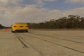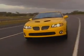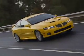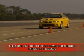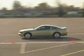GTO is the most powerful vehicle in its class and the fastest GTO ever built. Its performance is unmatched by anything else in the mid-$30,000 price range. To get the kind of performance GTO offers, customers would have to look at European sport coupes that have a significant price premium. GTO also has one of the best power-to-weight ratios of any performance coupe available for under $50,000. It carries only 9.3 pounds per horsepower, compared to 10.7 pounds per horsepower for Mustang GT with an automatic transmission.